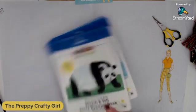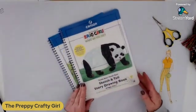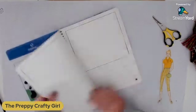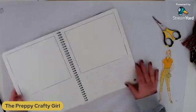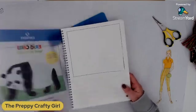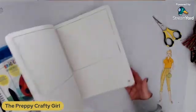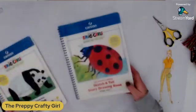Then I found these, and I thought these were interesting. The World of Eric Carle, What Do You See? Sketch and Tell Story Drawing Book. But I thought these would make fun pages. It's just drawing paper, but it would be fun to add these into journals and maybe even tea dye them. Sometimes I like to add white in with the tea dye. It's nice. But there were two of these. So I guess you're supposed to sketch here and tell your story down here. So it's kind of like storyboarding.